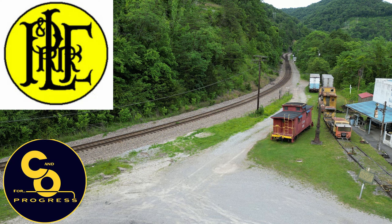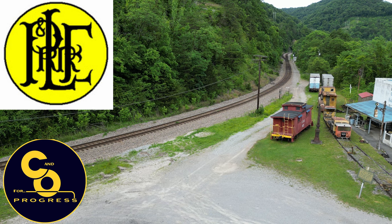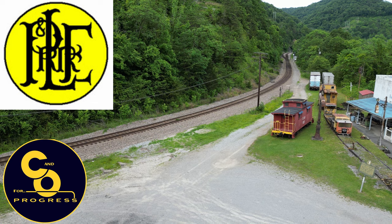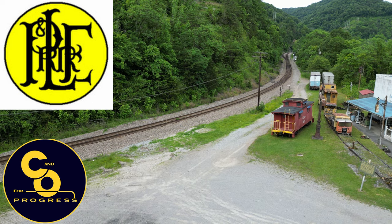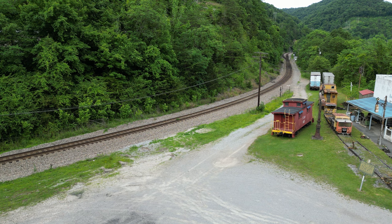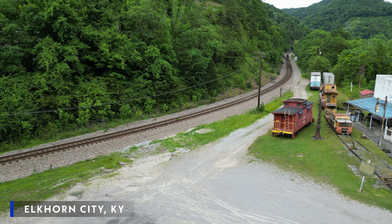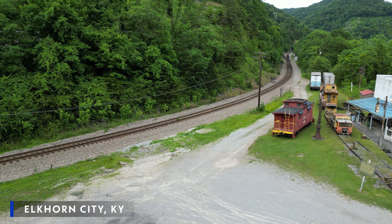Got a special one for you here today as I'm chasing a Heritage Duo down the Big Sandy, the Pittsburgh and Lake Erie, freshly released from Waycross Shops, and a newly repainted Chesapeake and Ohio after some vandalism repairs were done at the paint booth as well. Chasing M692 today as it makes its way from Waycross, Georgia to Russell, Kentucky.